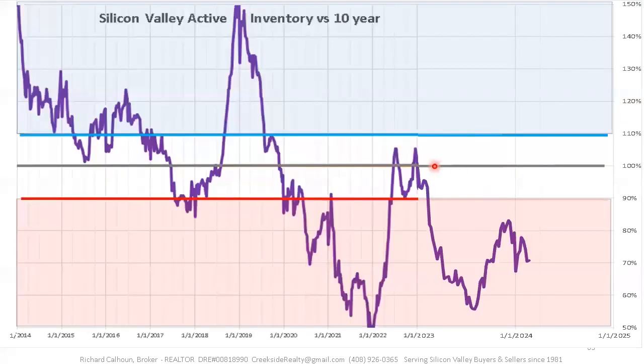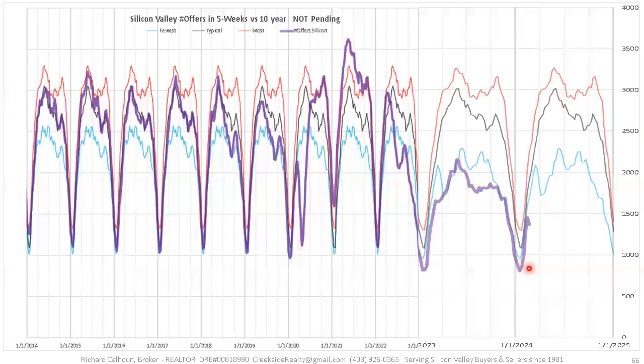And now this is the gray line stretched out. So you can see that inventory is only 70% of the inventory you'd expect based on the 10-year median. Here is the same thing, but flipping over and looking at offers. So now a few number of offers favors the buyer. And again, look at this little drop from last week to this week.